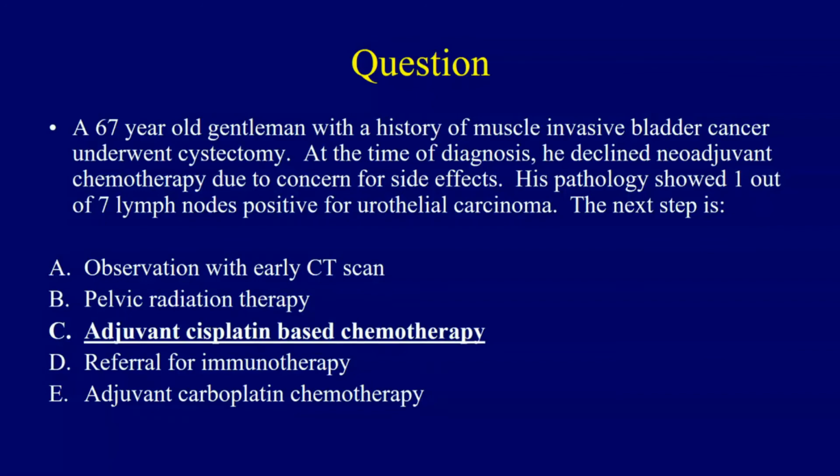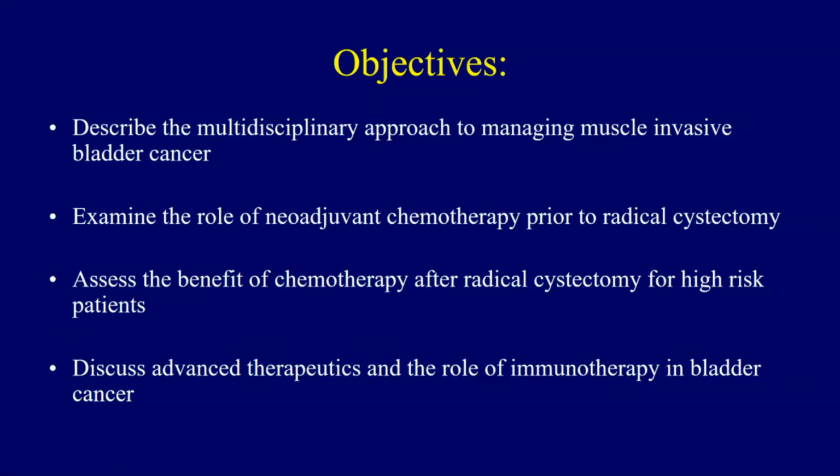And so, really, when you're looking at bladder cancer, it's critical to have multiple team members evaluate a patient. I suspect that this patient's concern for side effects was predicated on a urologist's vision of what it's like to have neoadjuvant chemotherapy. And medical oncologists may offer a perspective that would have swayed this patient towards neoadjuvant chemotherapy.